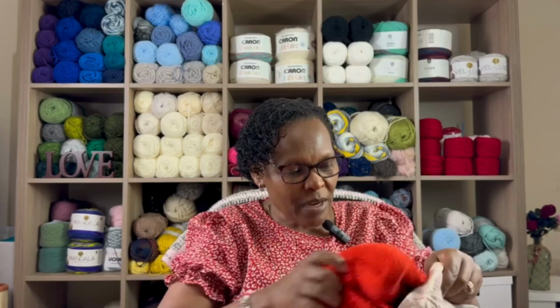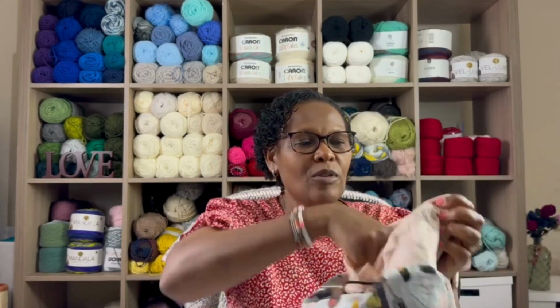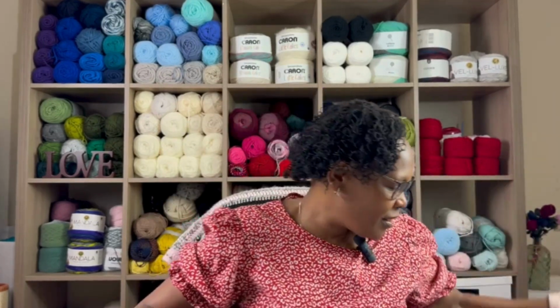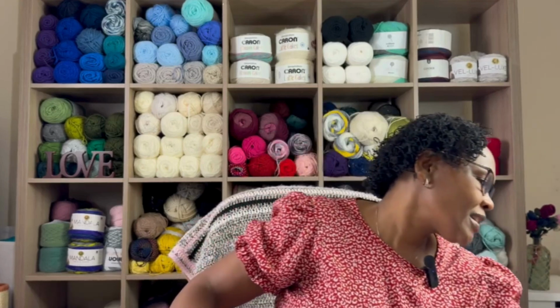So next I'm gonna show you some of my WIPs, which I have a lot of, which is probably why I haven't been able to finish much, because I'm working on different projects at the same time, which I think every knitter or everyone who crochets or sews does a lot. I just don't know how not to have multiple projects.